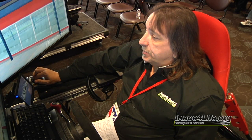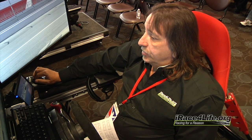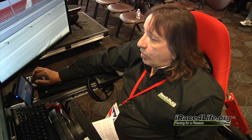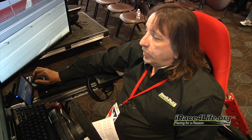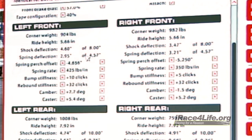Now the higher speed tracks, Vegas and Charlotte, usually I will right front coil bound, but there are times when I will dual coil bound it, which is what this is. Dual coil bounding is keeping this travel and this travel as close to identical as possible.